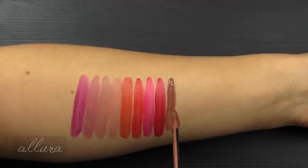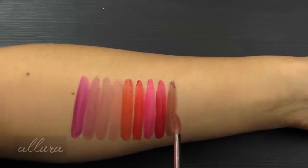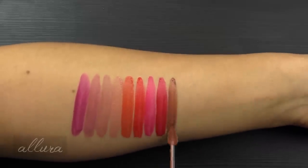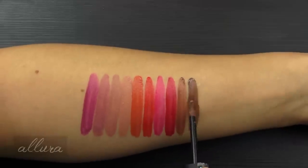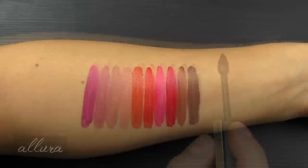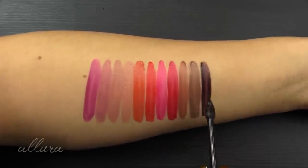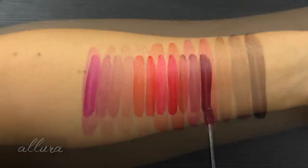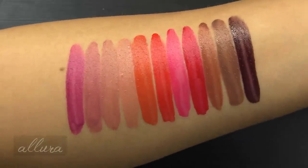I Explore is kind of like a slightly caramel shade, nudie caramel. I Stand is a grayish shade, and I Dare is a rich deep brown.